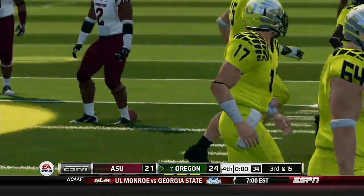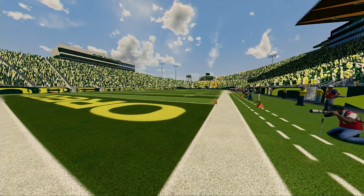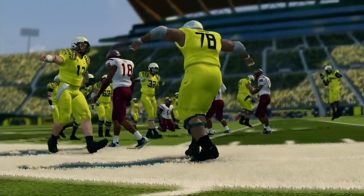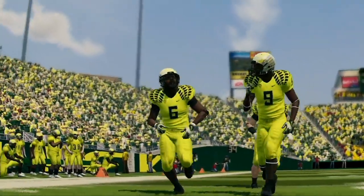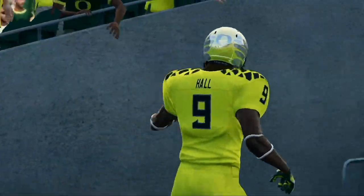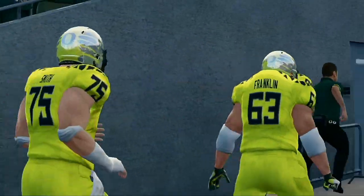The Ducks know that they have to enjoy this guy while they've got him, because somewhere down the line he's going to be at the next level. Well, that'll definitely be in his future, but for now he needs to sit back and just enjoy this performance. And really, the play caller, the quarterback, the offensive line, the receivers, the entire group as a whole should feel good about their performance.